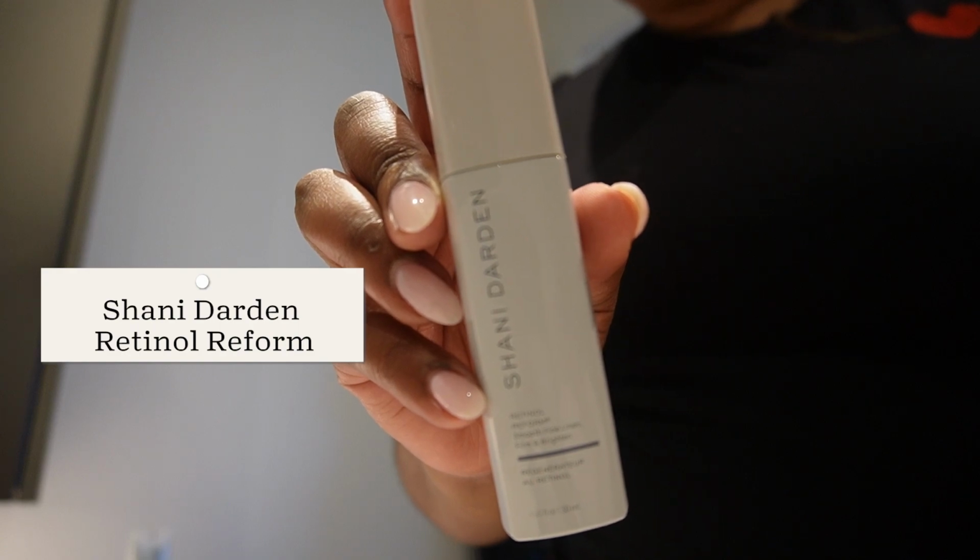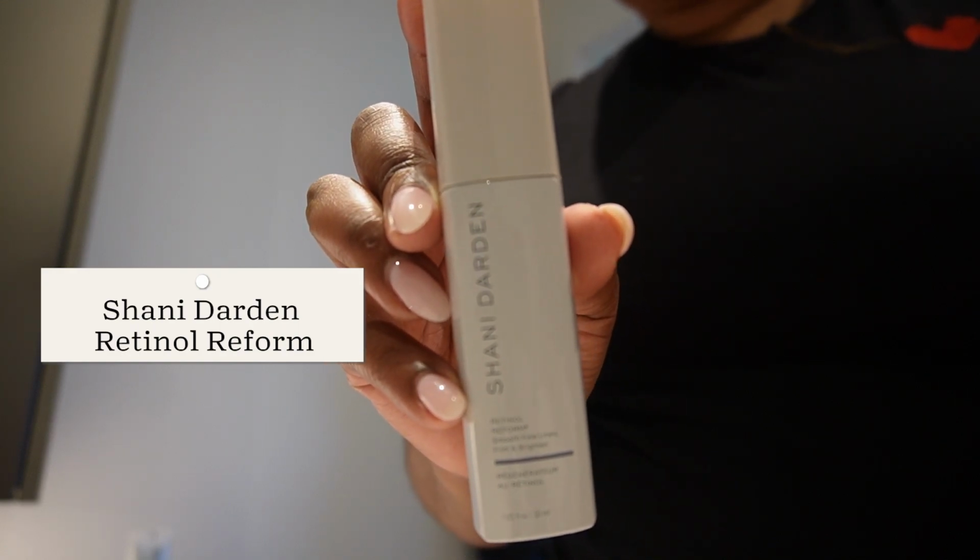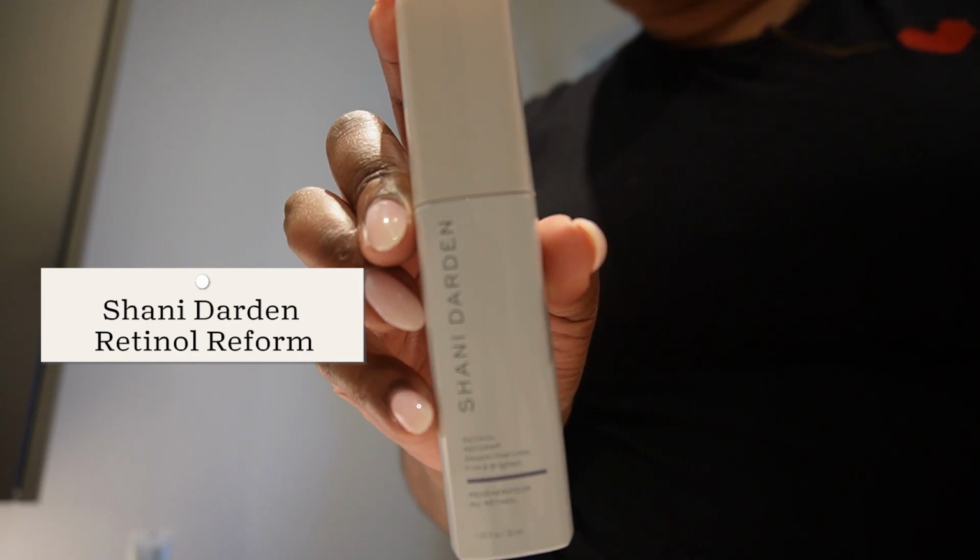But essentially my new routine is built around 4 products. The first one being the Dr. Dennis Gross peel pads. I knew that I wanted to start using those a little bit more consistently. The second product is the retinol, which I've had in my routine for a really long time. I personally am a fan of the Shani Darden Retinol Reform. I have been using this for years.